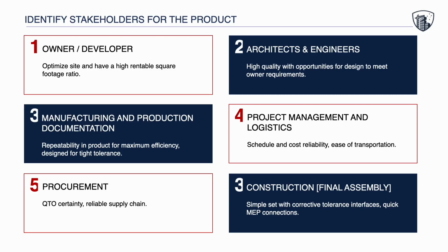This is an example of our stakeholders. A really important distinction with product design for construction is that we have so many stakeholders in our process. It's a very wide value stream. We aren't just working with a manufacturer and then the product gets into your hand. It's through the teamwork of our owners and developers, our architects and engineers, manufacturing and production documentation, that's shop drawings, project management and logistics, procurement and supply chain, and construction/final assembly.